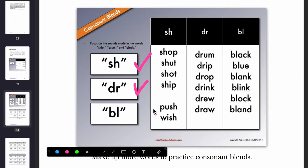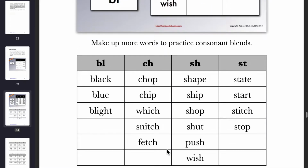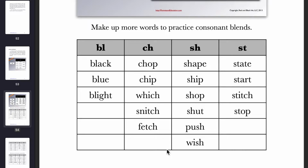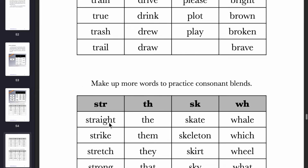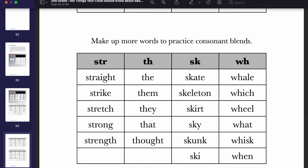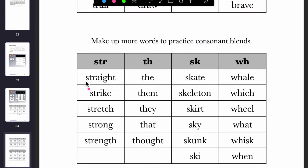So think about those consonant blends that are typical, things you might typically see but may not typically practice on your own. And you're not sure sometimes if they're getting it in school as in depth as they should, and you can help that happen. So the sh sounds, the ch sounds, even things like str. I know a lot of kids, when they get to the str, that may be difficult for them to really think through, or sk or wh. You can really start with a word like stretch or strong or strength.